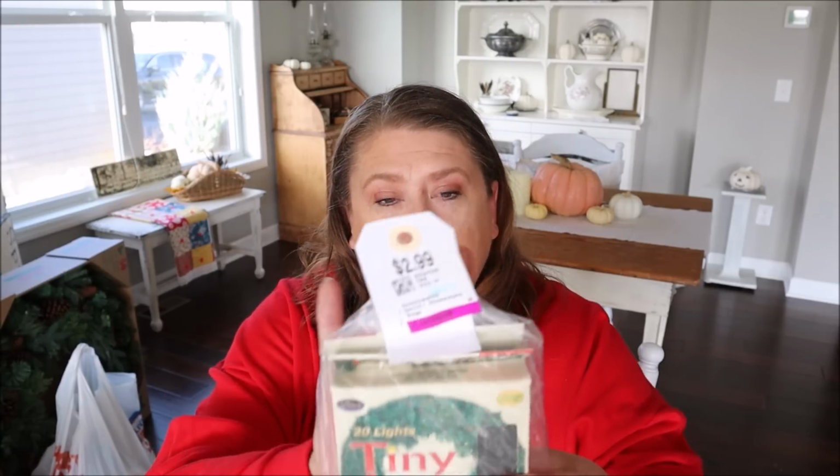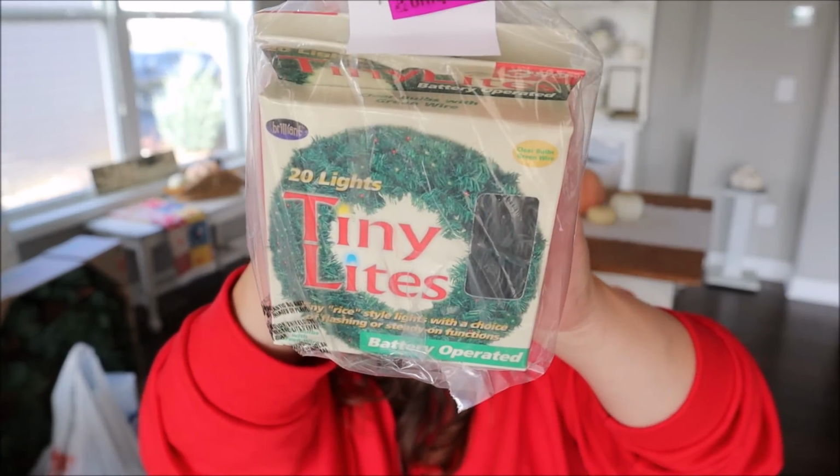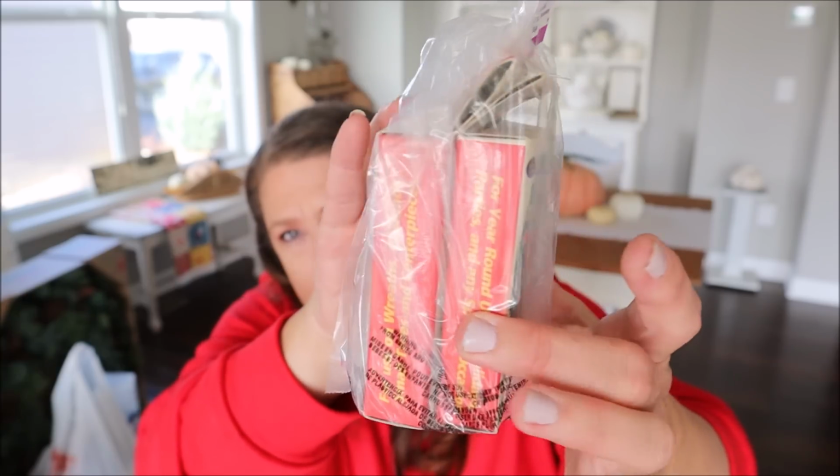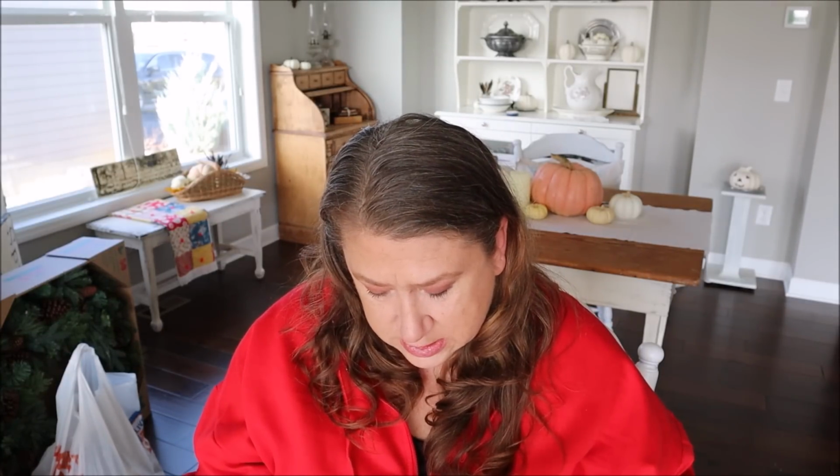Speaking of little finds, I'm all about the little goodie bags today, you guys. I got another one here. This was $2.24. And inside of it are these little, what do they call them? Tiny lights, they are called. This little box of little fairy lights, multicolored. It says it has 20 lights on it. Let me take one out of the box here. Once again, these don't look like they've ever been opened.